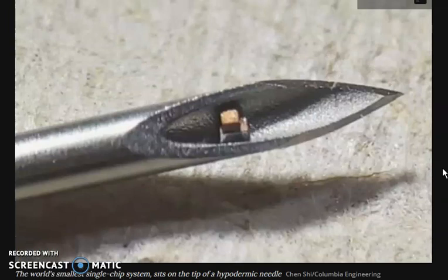And there you have it, folks, if you wondered. Now you don't have to wonder anymore, because there it is. The chip, world's smallest single chip system, sits on the tip of a hypodermic needle.